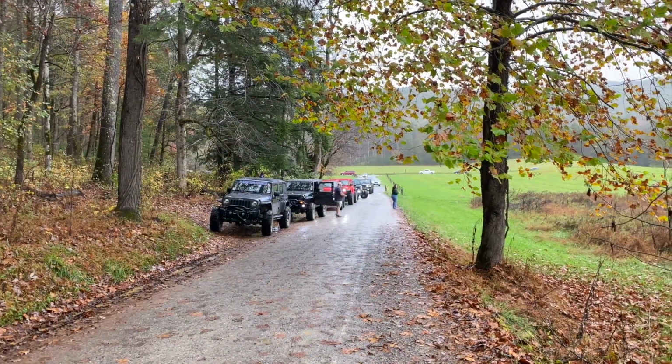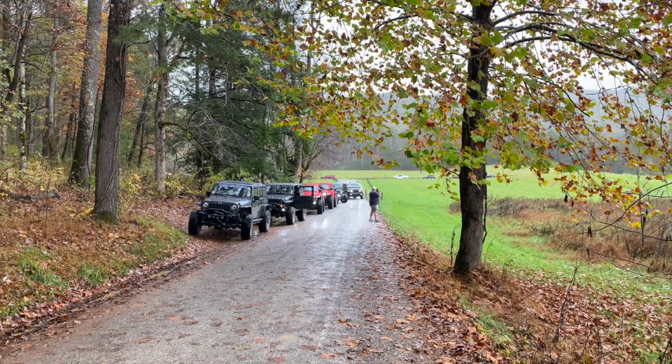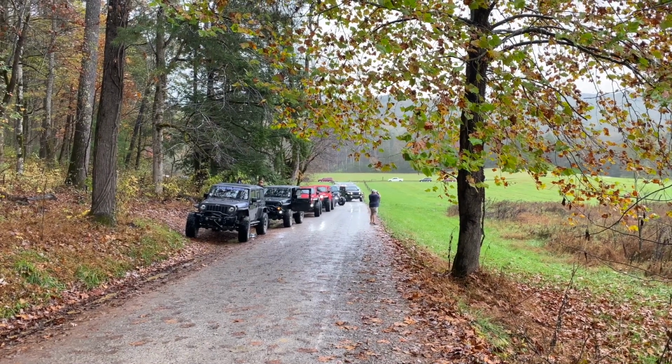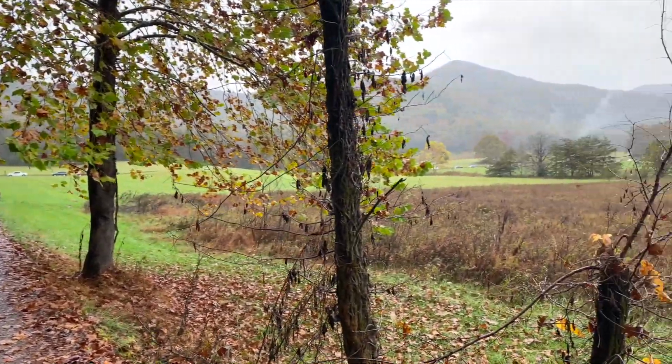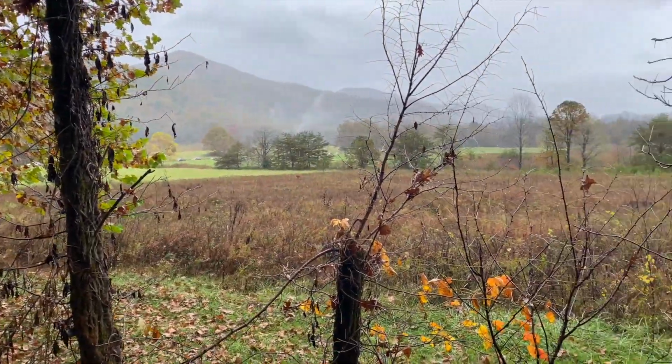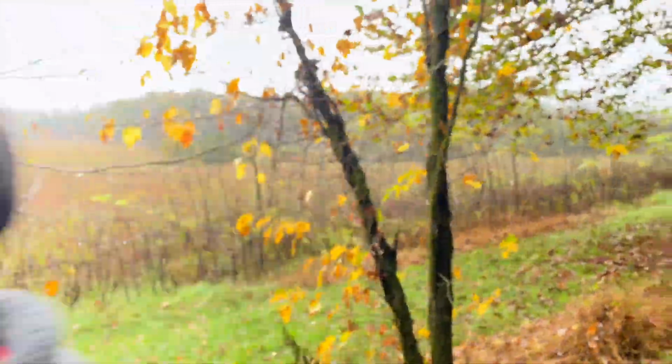Hey, everybody. So we turned off the main road, the scenic loop. We turn on to Hyatt Lane. This traffic is really, really backed up. So this is really beautiful with the rain.